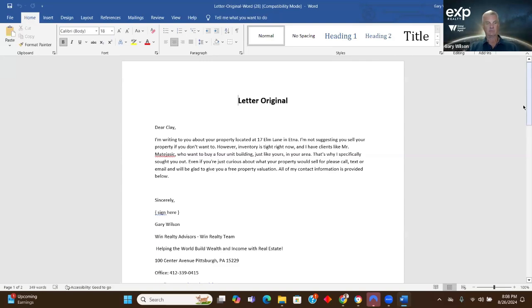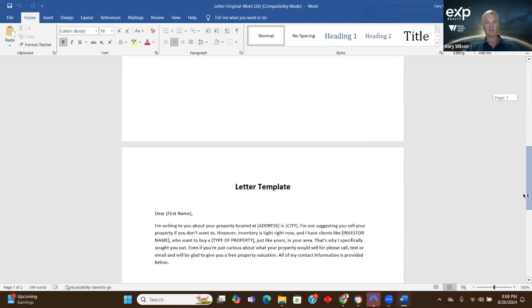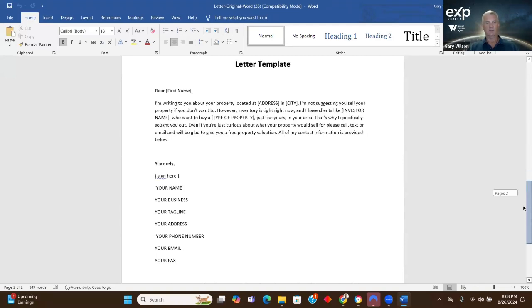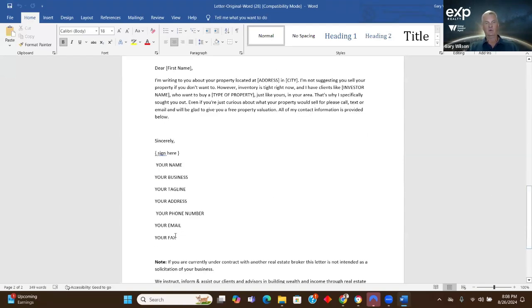All right. Now, down here is the one that's the template. So obviously you would delete the words letter template. And down below under sincerely, you would type in all of your information: name, business. Remember, if you're a licensee, and most of you are, you have to identify yourself as a licensee. So your business would be the broker that you're with.